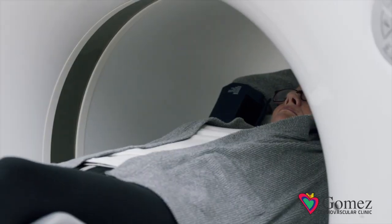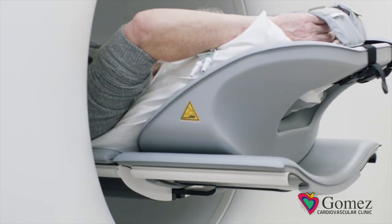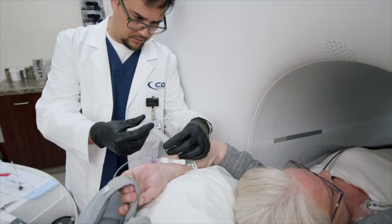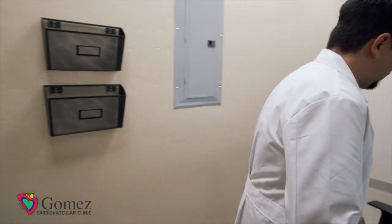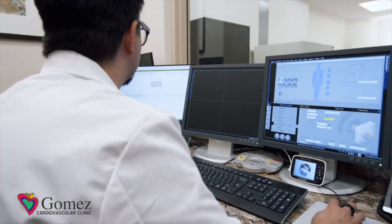Next, the table will move back to where your head is now, outside the camera opening. The IV tubing will be connected to the infusion cart. Once connected, you will receive your first injection of the radioisotope. The radioisotope is not contrast or dye. It does, however, contain low amounts of radiation.